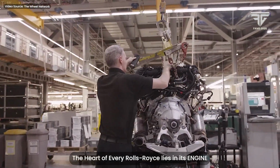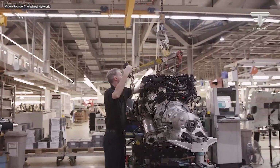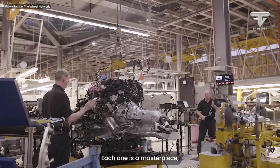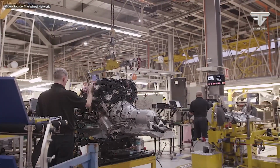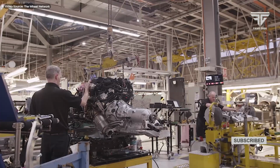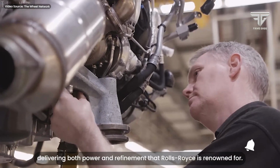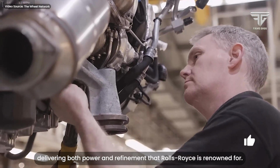The heart of every Rolls-Royce lies in its engine. Each one is a masterpiece, handcrafted to perfection. Precision engineering ensures unrivaled performance, delivering both power and refinement that Rolls-Royce is renowned for.